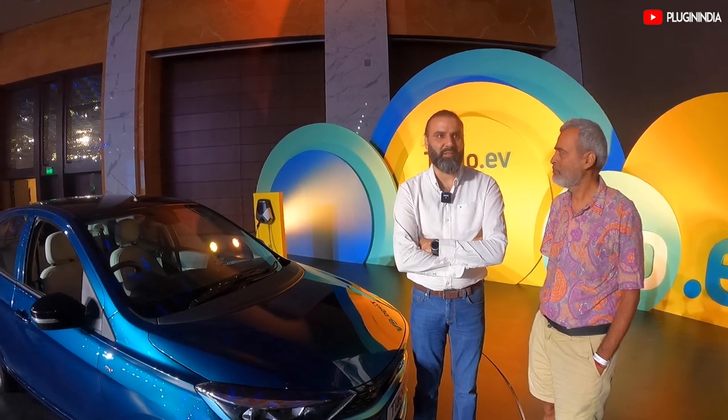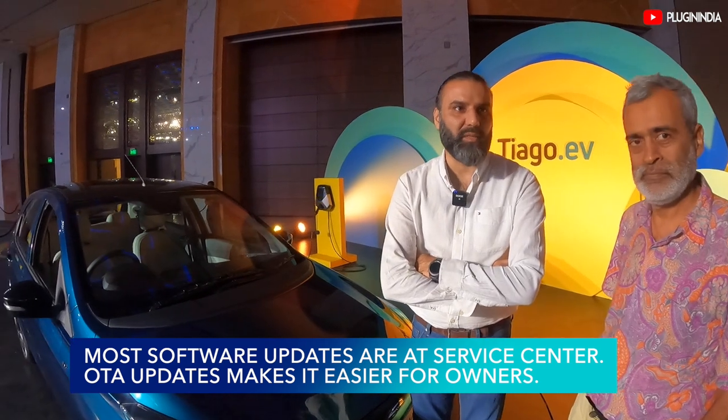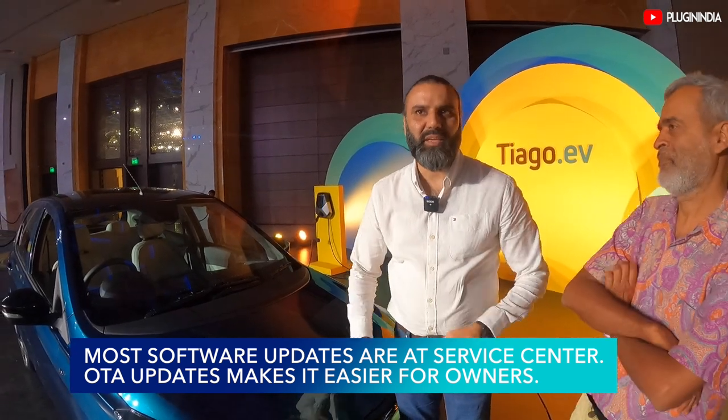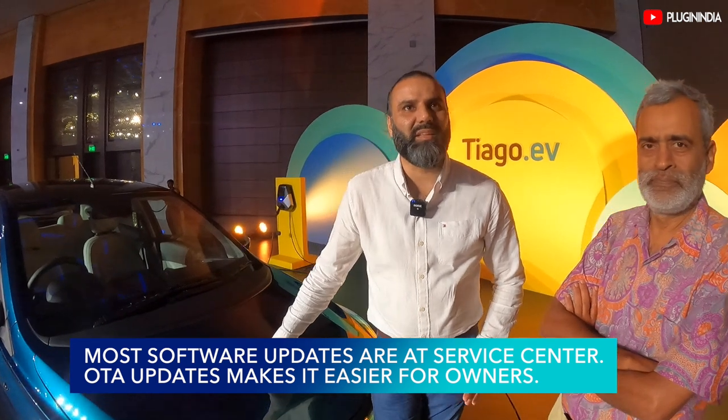Give it OTA updates. That is the one factor, because reliability is mainly the issue for a new person who is looking towards his transition to getting an EV. Better with time. The most important factor he would see is, in the EV, this is what I'm looking at. The best part, support. Service and support.